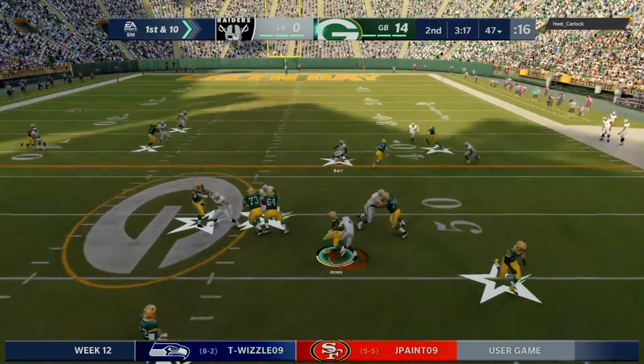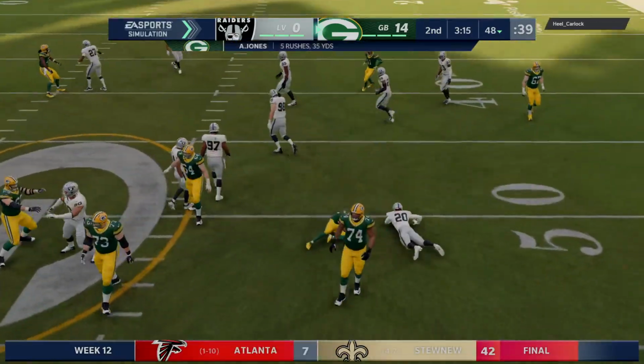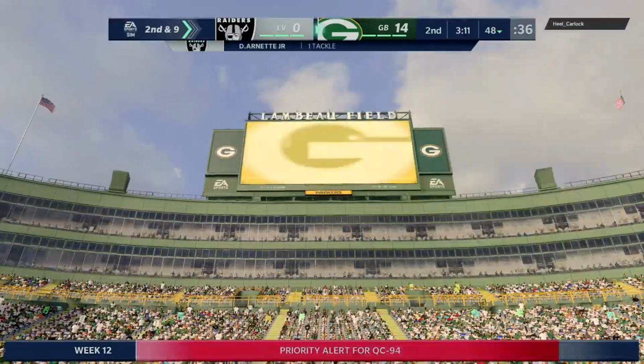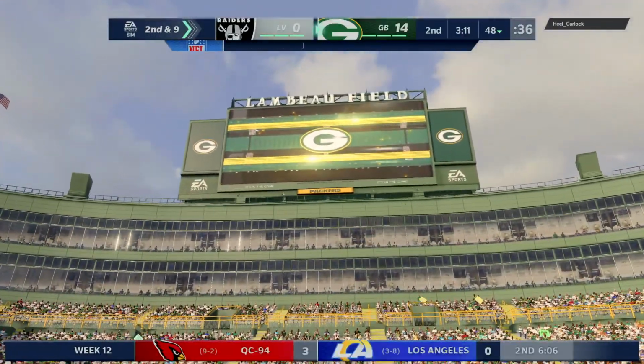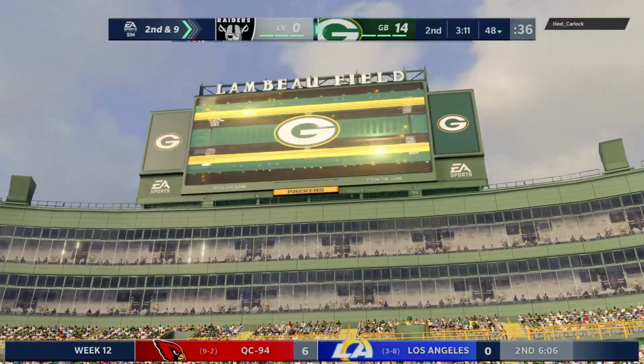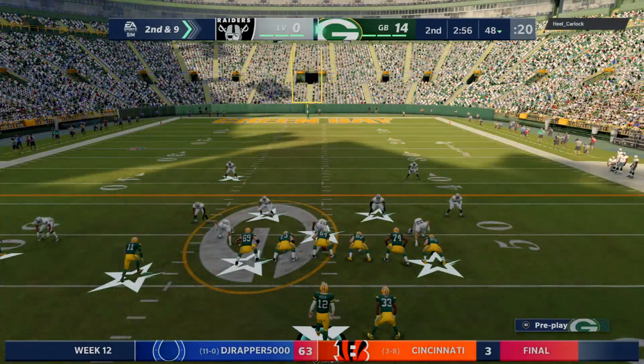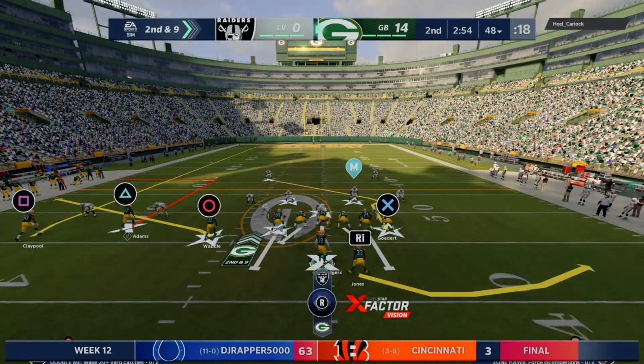Out of the shotgun, it's Jones, and he'll fight his way forward to about the 48-yard line. Aaron Jones, just a yard on the pickup there, and it'll bring up a 2nd and 9. Yeah, things were pretty stacked up there in the middle of the line. A lot of bodies, not much space. I think ultimately he was fortunate to get anything out of that run.